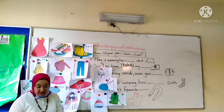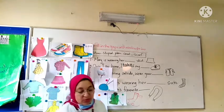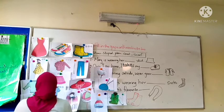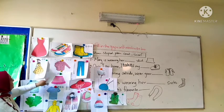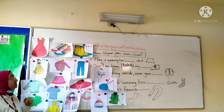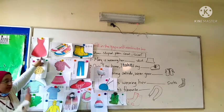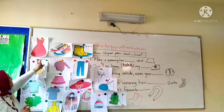Then, what about, okay, so these adjectives, let's revise them again. Plain, spotty, checked, striped. Let's say them again. Plain means nothing on it. Plain. It's only just one color.